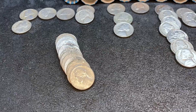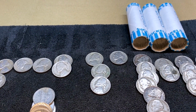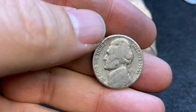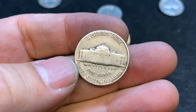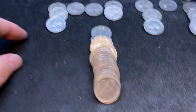All right, let's get back to these. Looks like about 8 rolls left. Then we'll get to a wrap up and fill up the book. We're nearing the end here. Roll 47. We have another 40s nickel, 1941. This one's a little bit worn, more so than a lot of the others. I don't see a mint mark, so we're going to say 41P. I'll go up there with the rest of our 41s.